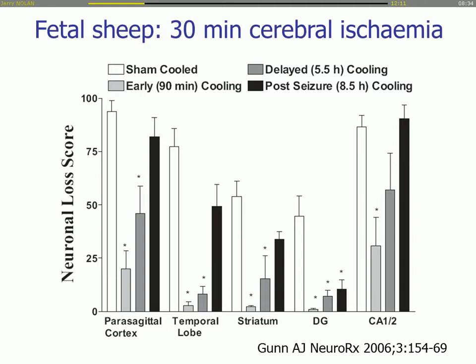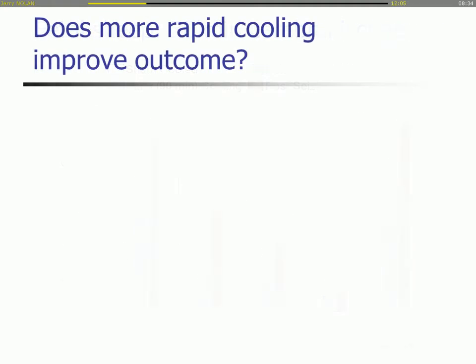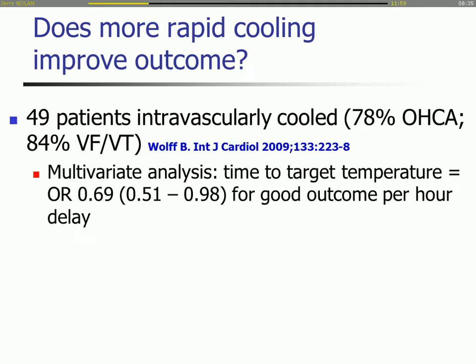And I focus very clearly on those studies that are clinically relevant, the difference between about 1 hour and say 4 or 5 hours. If you try and take that out to human data, it's actually really difficult to show benefit from earlier cooling, and I'll tell you probably why that is in a moment.